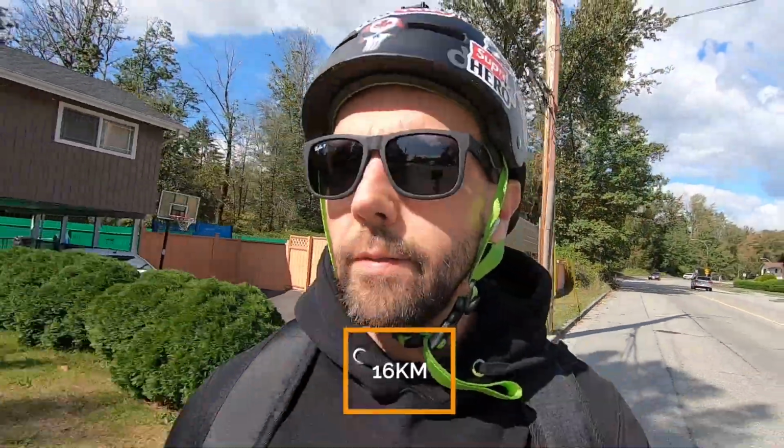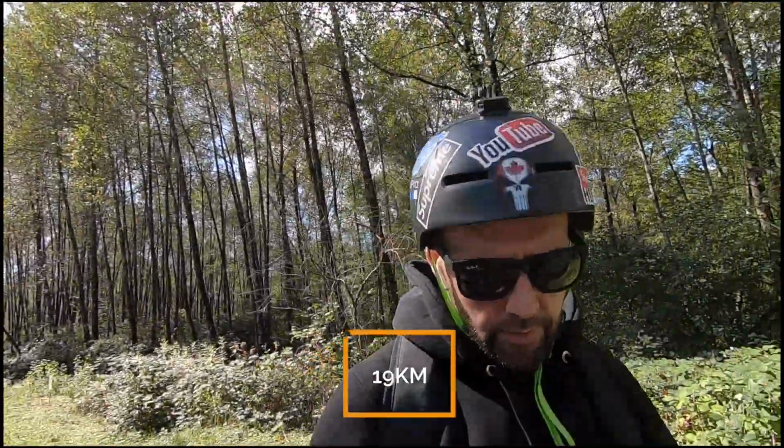Just past 15 kilometers, 16 kilometers at the moment. 17 kilometers. Okay, 18 kilometers at the moment. 19 kilometers in range so far.